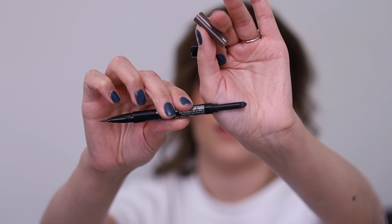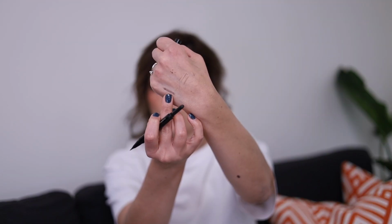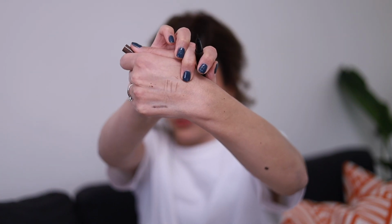We have the MAC one, the one that kind of started this whole thing. So this is interesting. It has two ends, but it does not come with a pencil. This comes with a shadow-like product. This is a pen tip and this is the other tip. So this is almost like an eyeshadow. This is what it will give you. I haven't used it long enough to see if it will finish very fast or not. This is the line that I drew right here.